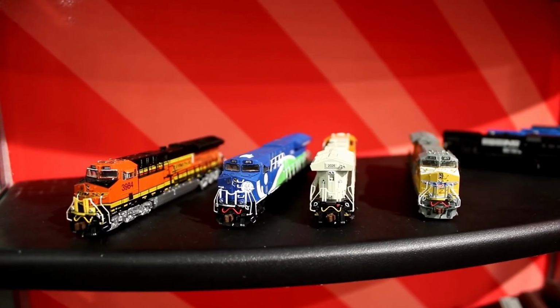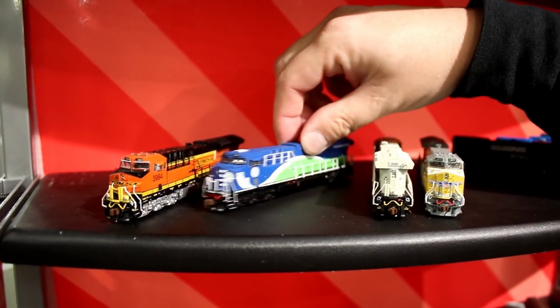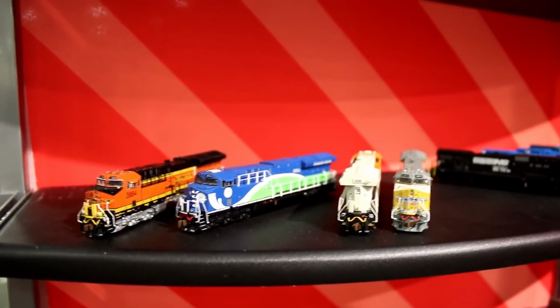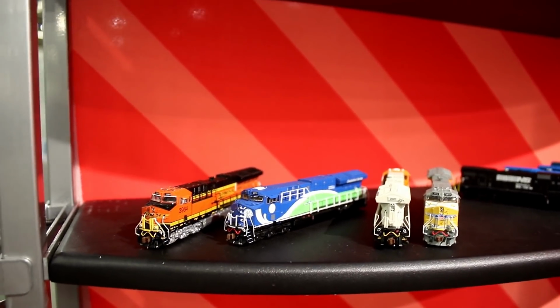And then right next to it is CSX 2015, of course, with a really beautiful blue, white, and green paint scheme. Also a demonstrator unit, with 2 different styles of horns. You got, I believe it's a 3-chime when it's going forward, might even be a 5-chime.